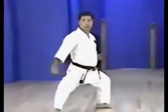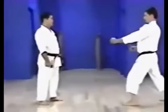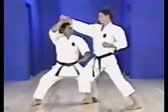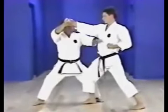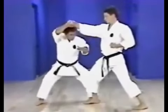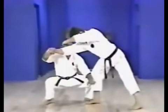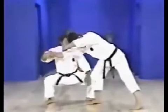Now from a different angle. Strike to the groin or solar plexus. If another punch follows, use the forward momentum of this punch to pull the opponent off balance. Sweep the leg and throw.